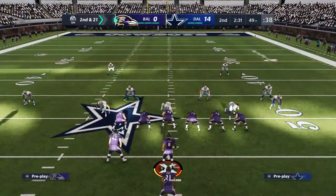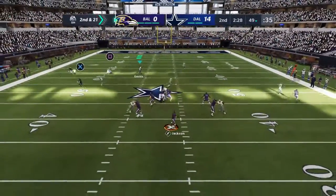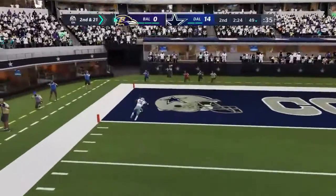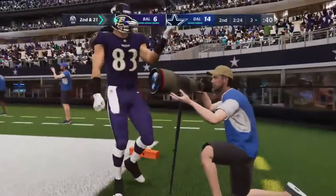Sacks, a growing theme in this first half. This is 2nd and long. Another try after the first down sack. Jackson, he uncorks it for Snead. But it's a pick. Oh my God! Was that Willie Snead? Take it into the end zone for a Ravens touchdown.